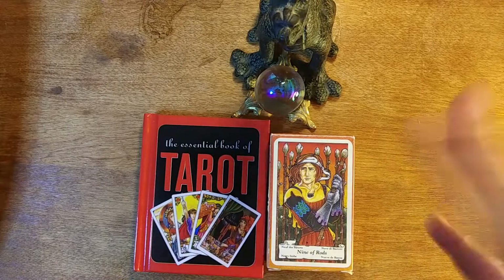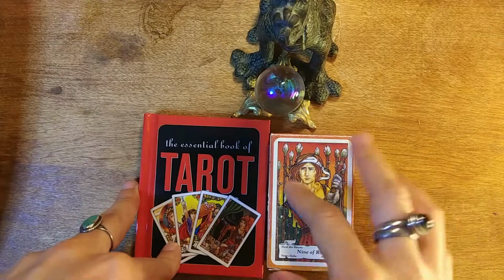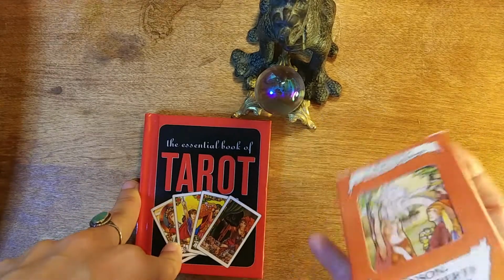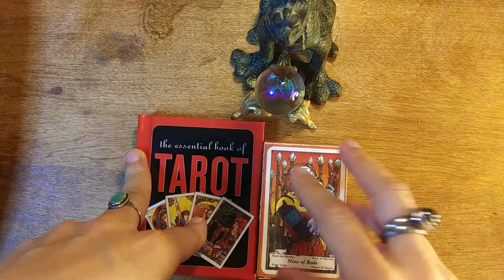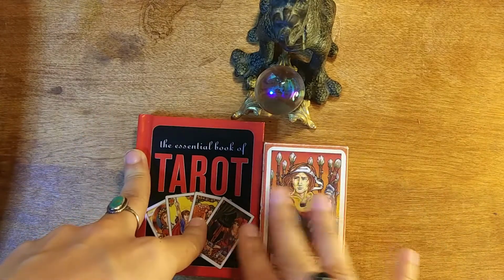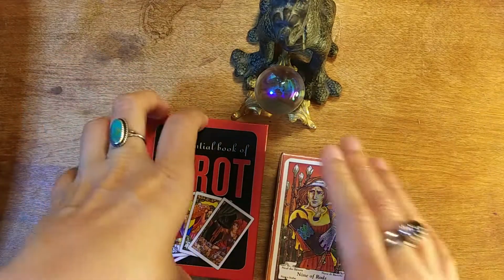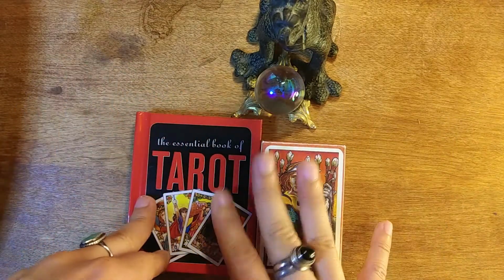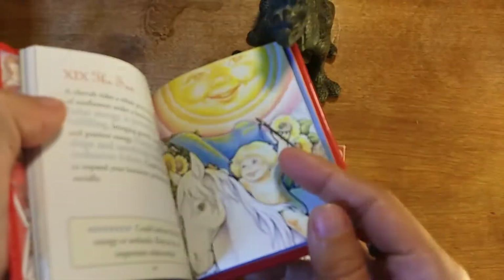And this is $5. I chose the set because I believe most people can afford a $5 tarot deck, and you can find this in Target, on Amazon, and at Barnes and Noble. It's Tarot on the Go, and there's a little set, so I thought that would be good. That's why I'm choosing this. If you want to flip through this, you can.